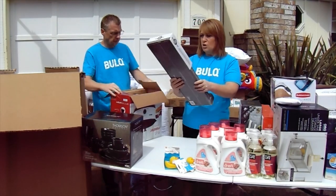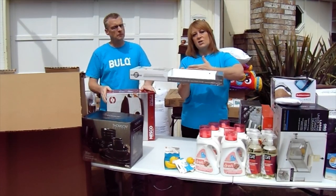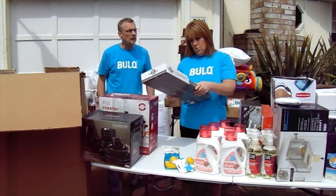So that's really cute, and it actually anchors to your wall this way. So here's your shelving, and it anchors into your wall. Oh, it's got a little lip so stuff doesn't slide off. It doesn't slide off, and there's the holes for the anchoring.